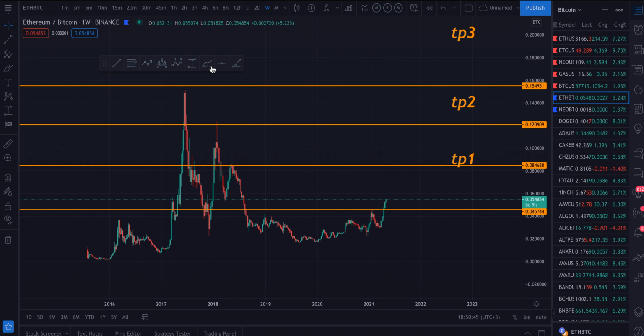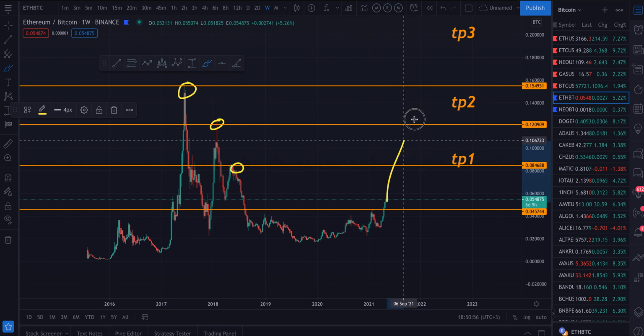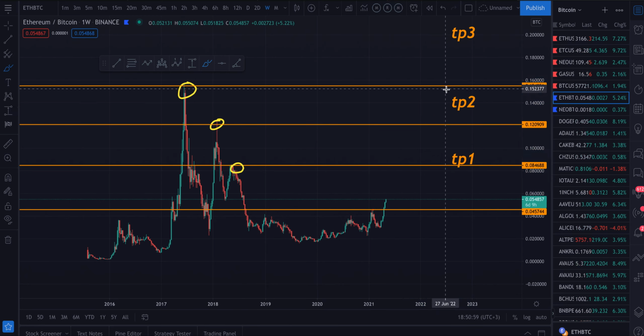We have a first support right here. Let me draw it out for you guys. This is the first resistance right here. My second take profit would be right here, and my third take profit would be right here. That being said, I'm not saying this is gonna happen, and you guys have to be greedy and put all your money on TP3. No, that's very, very bad. You guys have to manage not only your risk but manage your take profits as well. My first take profit would be 0.08 Bitcoin. Into dollar form, let's assume that it stays $60,000 a Bitcoin. It would be approximately $4,800.